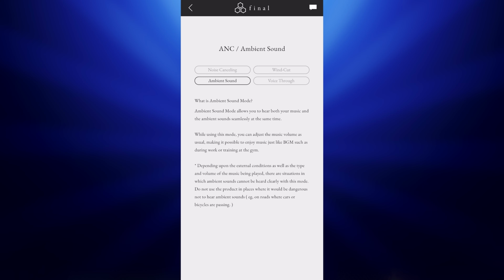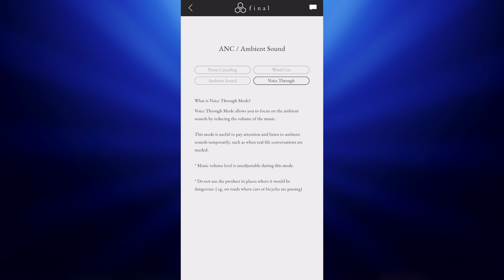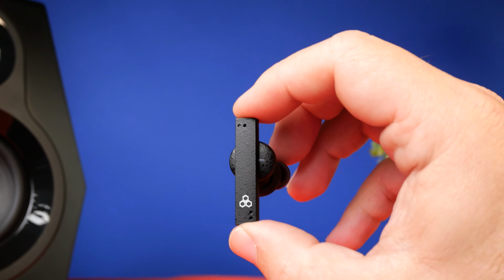In the transparency mode, the 2 different modes that you have here is a background mode where it kind of puts your music in the background. And it makes you more aware of your surroundings. But there's also a voice through mode where it will focus in on somebody's voice, and it makes it really easy to carry on a conversation without actually taking your earbuds out. So I do like that there's multiple levels from the noise canceling and the transparency mode. And although the transparency mode is great, it's the noise canceling that's just good.